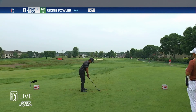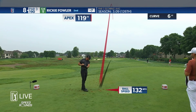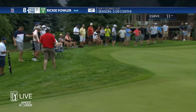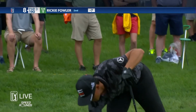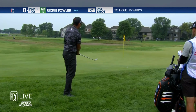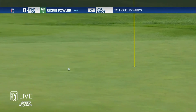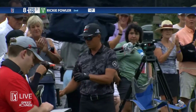So the hole location today, right there on that front right-hand side. And this is kind of weak and swatted out to the right. And that's going to leave a tricky little shot. He's got enough green to work with, and he used a slope to funnel it down there. But good. Come on, make me look good, Rickie. Make me look good. Beautifully judged.